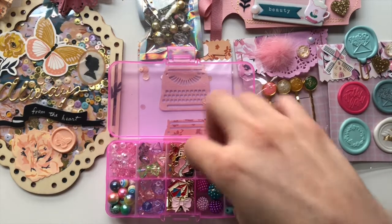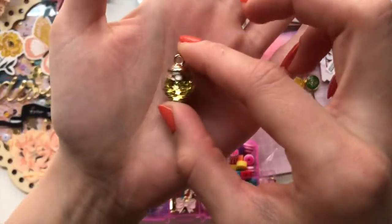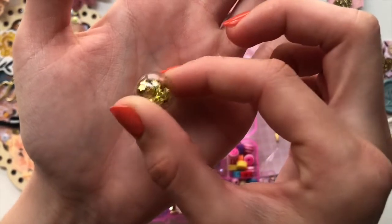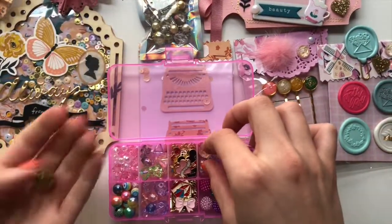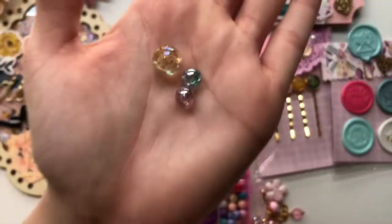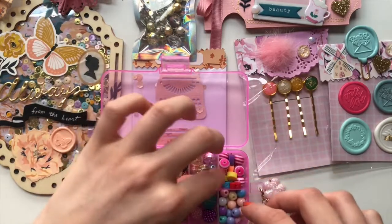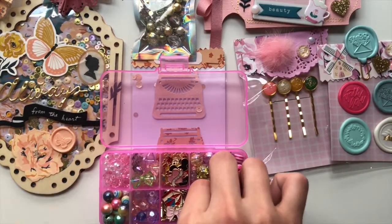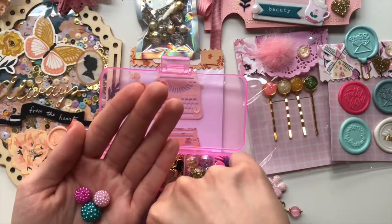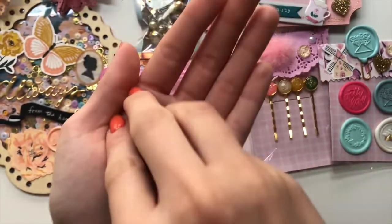And what else do we have? Oh, we've got this one here, a little dome that's got some gold star glitter in it. Very cute. And then some plastic beads that have got some glitter in them. Very, very lovely. Thank you so much, Chloe. This is so exciting. I love getting embellishment boxes. I love making embellishment boxes as well. And then there's some of these berry beads. Very cute. I love the texture these add to all the projects. So cute. Very, very cute.